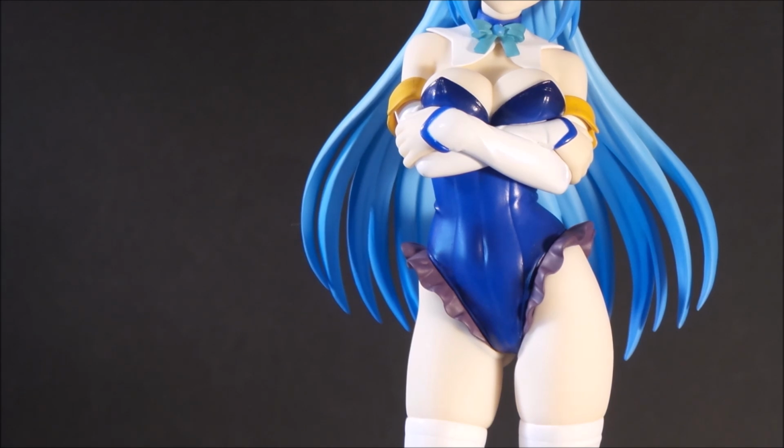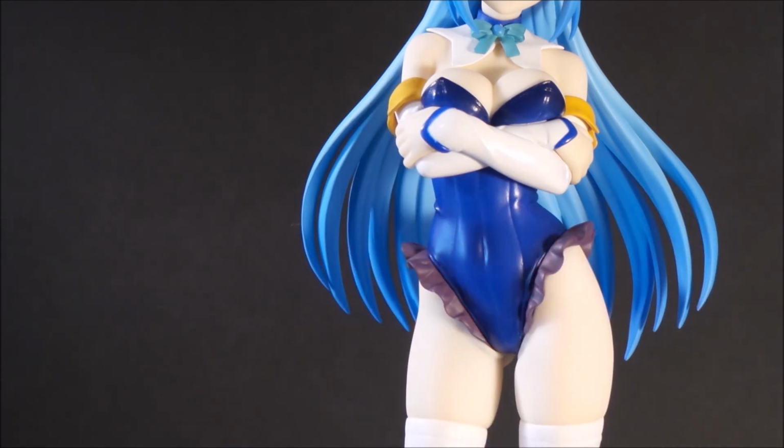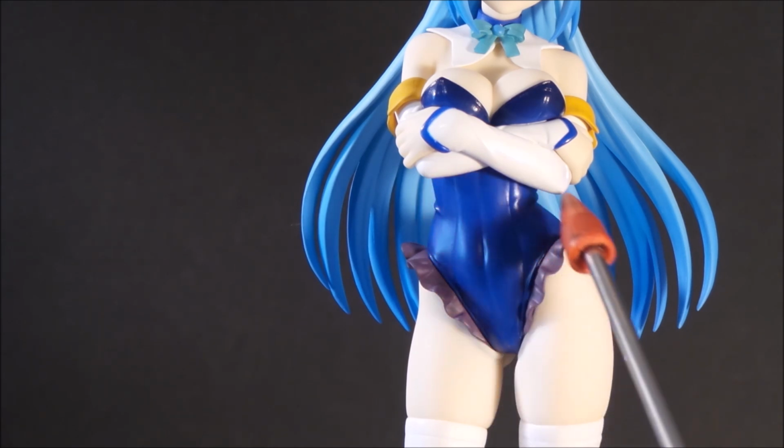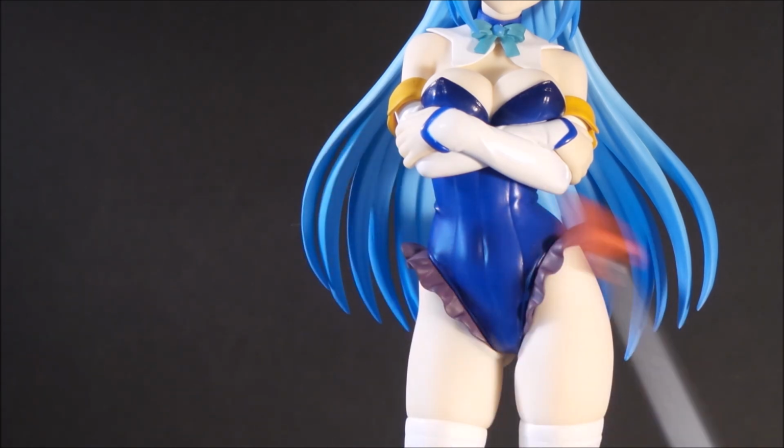All right, so her arms are crossed here. I don't think I have any figures with their arms crossed. Now that I think about it, I don't have any figures with their arms crossed, so this is my first one, guys. But she's wearing these arm covers, like the covers you wear when you're driving to keep your arms from getting baked by the sun, but just up to the elbow.